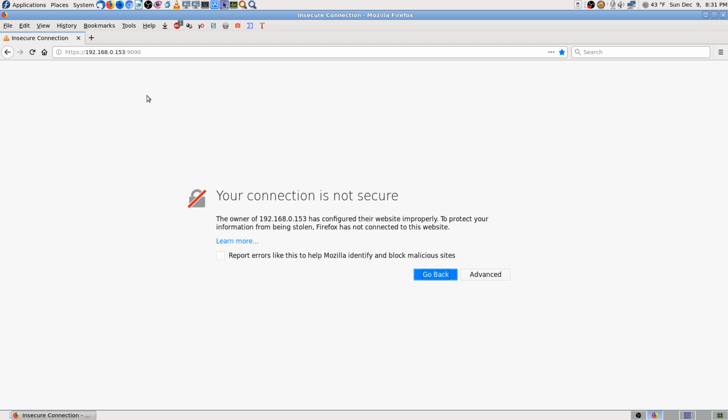Okay. Anyway, I went ahead and went to the URL where you would log into Cockpit, the remote admin app on the Fedora 29 server. HTTPS, which is for secure connection, and then your IP address, and then port 9090. And you always get this. I'd forgotten about it in Firefox, saying that's an insecure connection.